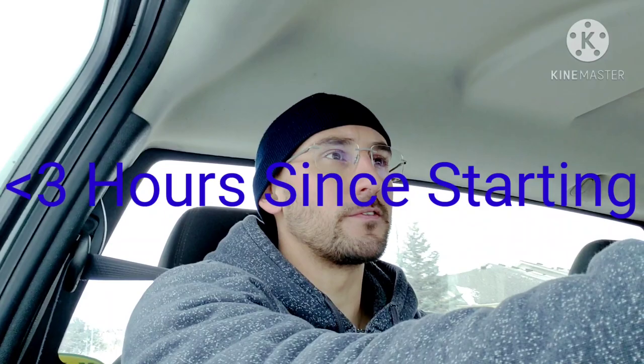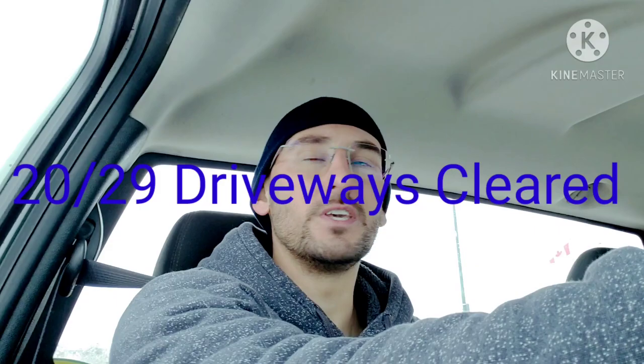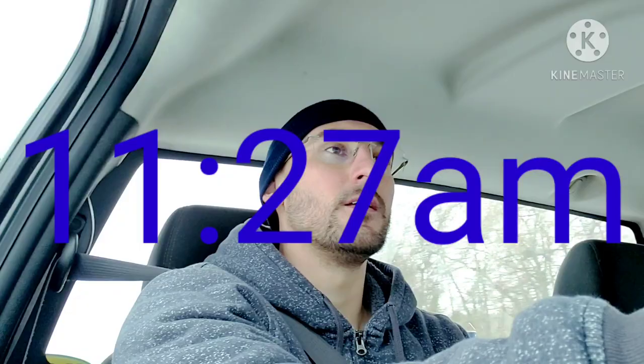Since I first started, and I have 9 properties left to go, which means I've done 20 properties. Took me less than 3 hours to do 20 properties. I have 9 more to go. See how long it takes. It's 11:27. The next 9 are a little bit spread out, so a little bit more driving between these ones, but I think I could probably finish the next 9 in an hour, maybe a little bit more. If I can do that in under an hour and a half, then we will be done before 1 o'clock. It will be done in 4 hours, 29 properties.